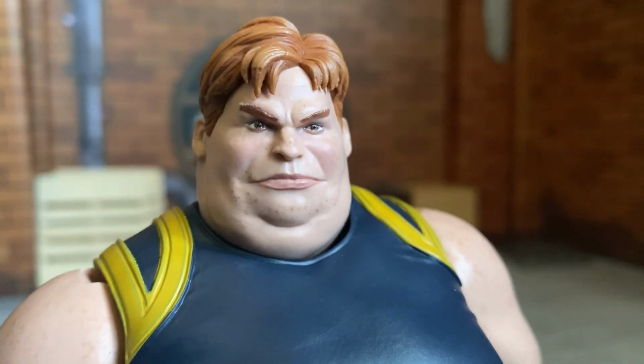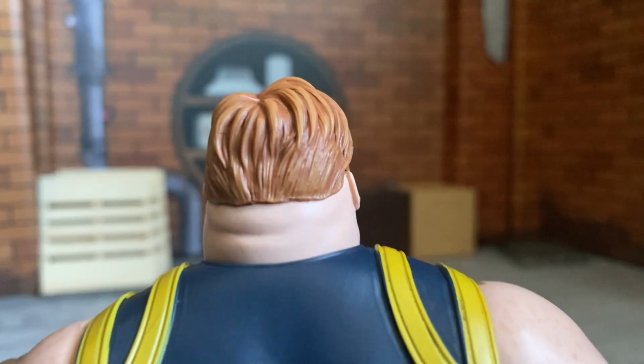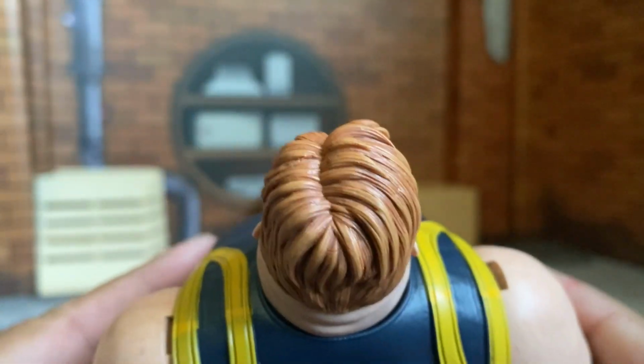Here's his face up and close. Little freckles here and there. I do like that little detail with the freckles. It's actually kind of cute. Not in like a homosexual way, but in a way that I'm gonna pound this figure. I mean, I'm just kidding. But yeah, look at the little freckles on the arms.